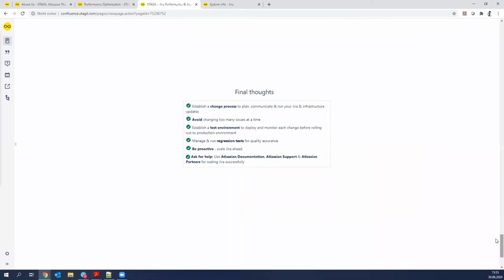Good. And my final thoughts about this one as well: you should think about establishing a change process overall, so you can plan and communicate and run your Jira and infrastructure updates. You can do this in Jira as well. Avoid changing too many things at a time. So if you have performance problems or if you want to scale your Jira, go one step at a time, but don't just upgrade your Jira and move it to another server instance.